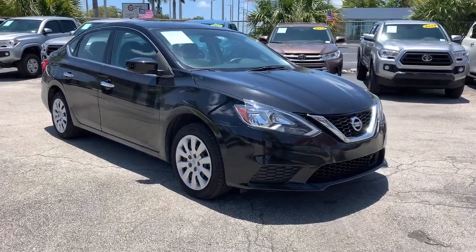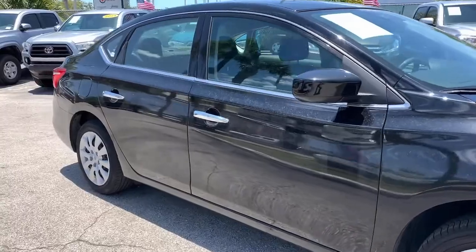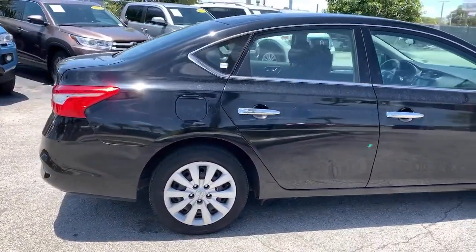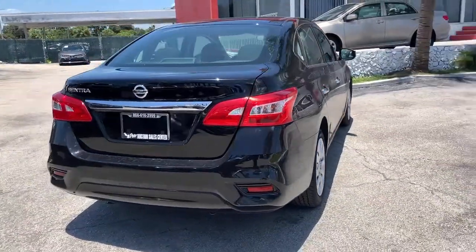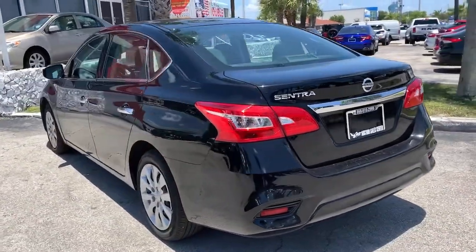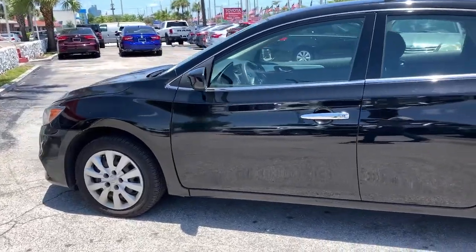You will love the features of this 2019 Nissan Sentra. This vehicle is an outstanding buy with fewer than 45,000 miles on the odometer. Comfort, convenience, safety, and fun are all yours in the sleek and spirited Sentra. This midsize four-door with modern flair delivers a roomy interior with plenty of creature comforts and thoughtful storage solutions.